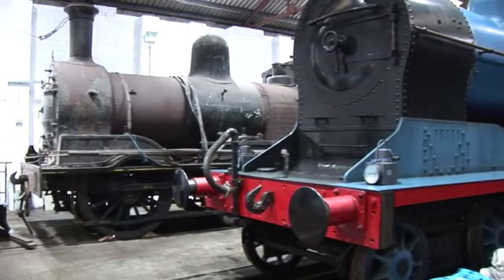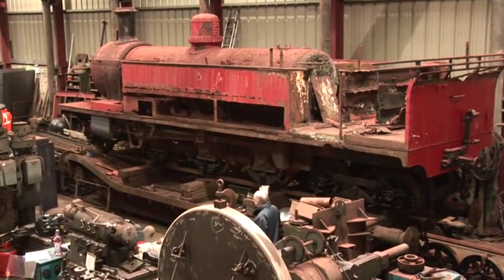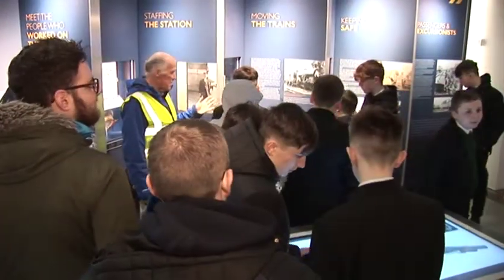It's kind of better to restore stuff than building it and just throwing away the old stuff, because someone else could use it at a different time. It's really good learning about all the different trains, I really enjoyed it.